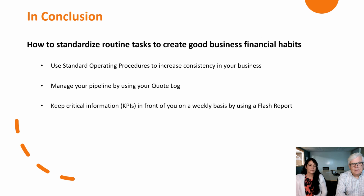In conclusion, today we covered how to standardize routine tasks to create good financial business habits. I think we covered a lot of great information and a lot of good tips. What are some other things that you'd want to add? I think this is another tool that a business owner should be using. As I said at the outset, this is stuff we've seen from years of talking to literally hundreds of businesses, things that they have done that seem to make it run smoother. We call them SOPs, but this is something that people do routinely. They don't even think about it because it is standardized. So take away that you can develop some consistency in your business by standardizing office procedures.